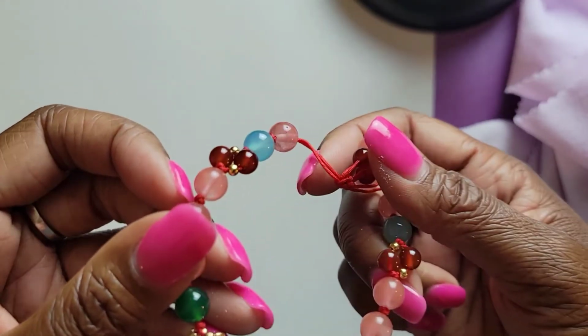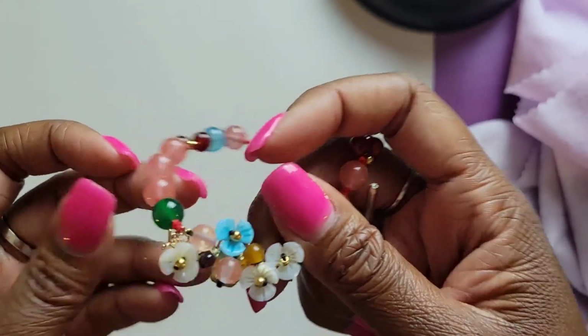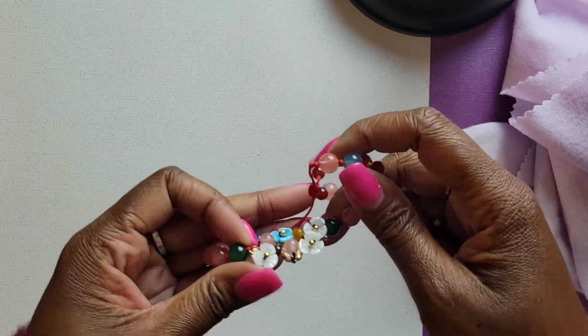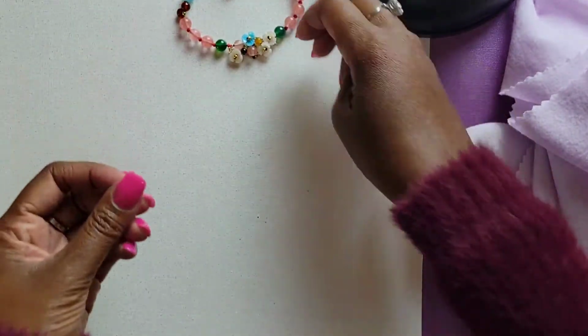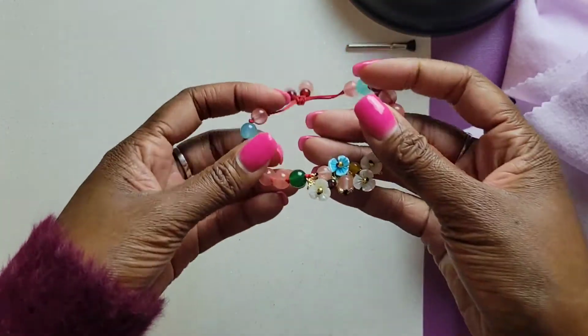Next up is a bracelet, and this one's been to the beach, so it's got some sand on it, as you can sort of tell. So what I'm gonna do is give this a good dust off, and now my fingers are full of sand, so I need to wipe these off. All right, and get back to it.